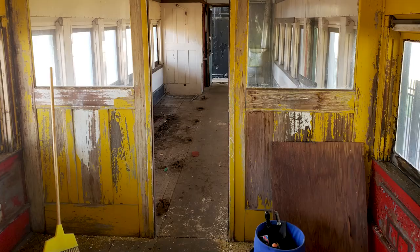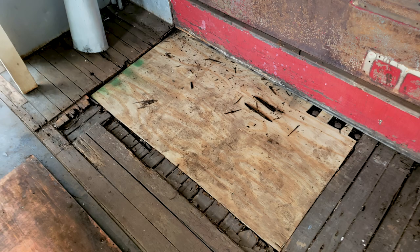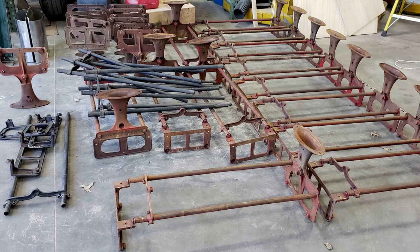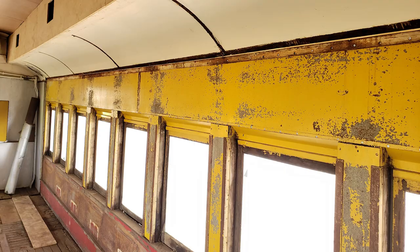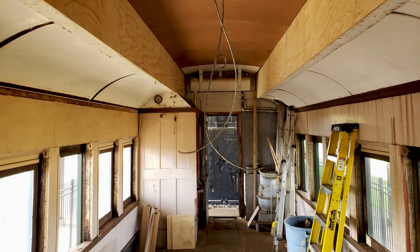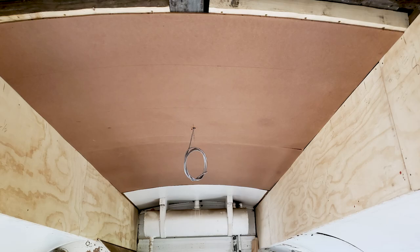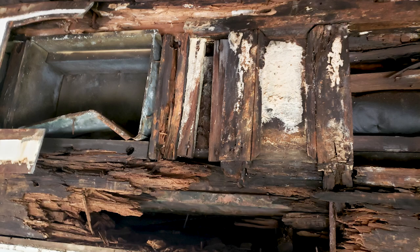And next thing you know, the day after, I'm in here more or less gutting the inside of the passenger car. I started with taking out all the seats, took the seats apart, took them to the shop. We took pretty much everything in this car apart, down to the walls, pulled the walls apart, had to replace some structure to the walls, rebuilt the walls, rebuilt the ceiling. Parts of the ceilings were replaced, parts of it were repaired. Had some rot from being exposed to the rain.